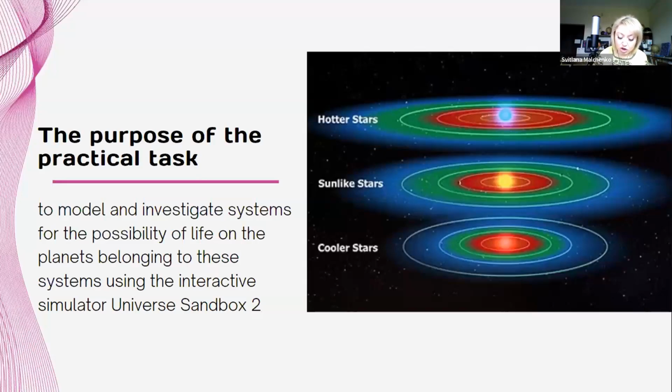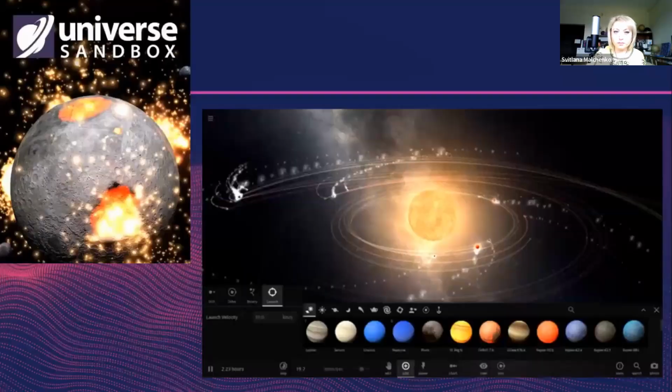The habitable zone is shown in green. The inner part is marked in red, corresponding to high temperature in this area, and the outer part is in blue, indicating the habitable zone and how factors such as liquid water, magnetic field, and atmospheric effects affect the probability of life on them. The purpose of the practical tests for students is to model and investigate a system for the possibility of life on a planet belonging to this system using the interactive simulation Universe Sandbox 2.